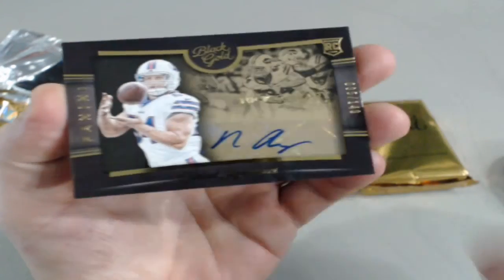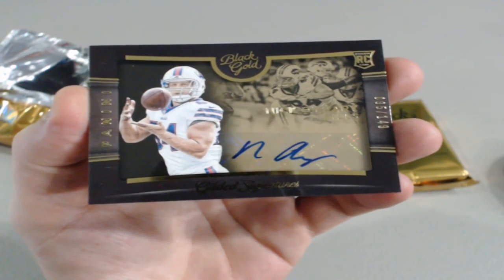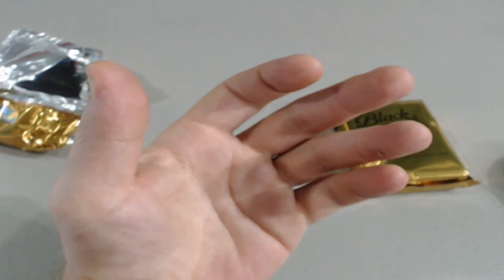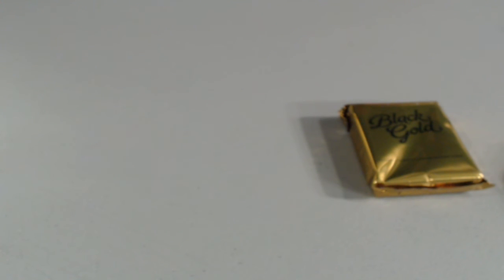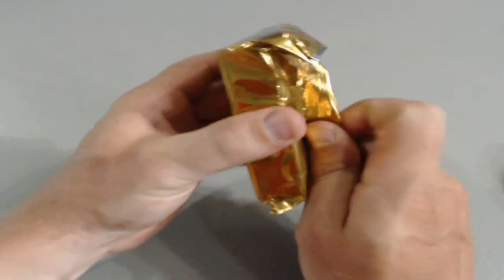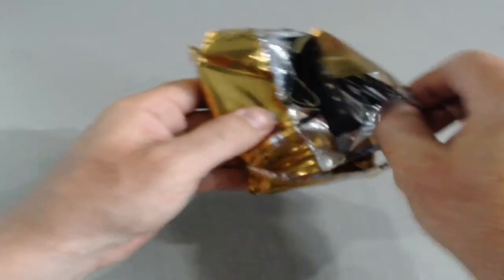And then behind that, a Nick O'Leary to 149, Gilded Signatures rookie auto. Yeah, you won the random when you got the 1 of 1. I'm talking about the other night when you got the 1 of 1 OBJ, Jordan Matthews, Terrence Williams, Jordan Reed. Don't ask me how I remember that. A little bit of help from Robbie earlier. I forgot Jordan Reed. Robbie had to go figure it out.